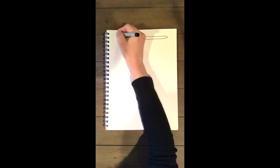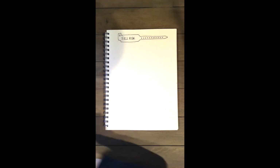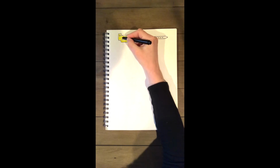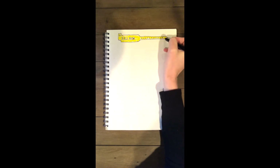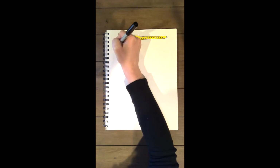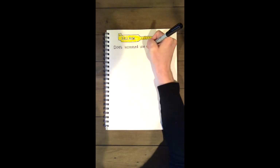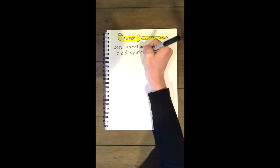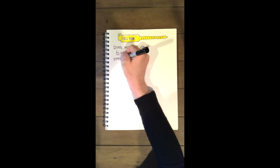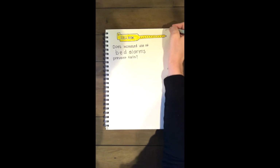Bed alarms are intended to increase patient safety by preventing falls. But do bed alarms actually reduce falls? You might be surprised to find out that current research is saying no. A randomized trial investigated whether increased bed alarm use decreased patient falls over the course of 18 months. Over 27,000 patients were included in this study.